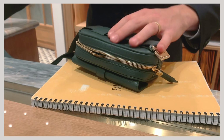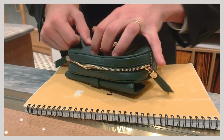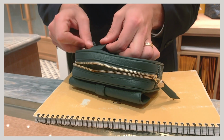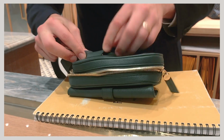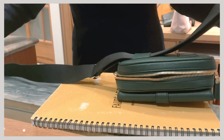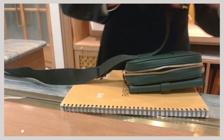Can you use it as a belt bag? Yeah, just put it in a proper way. It's a little bit better. But like most of our clients, just wearing it like this, crossbody.